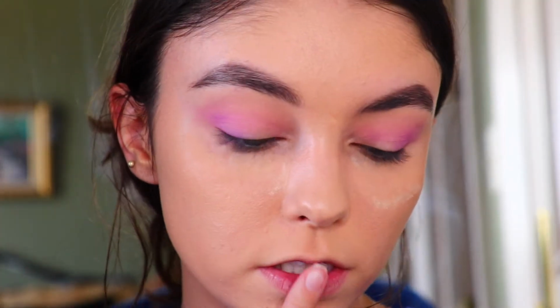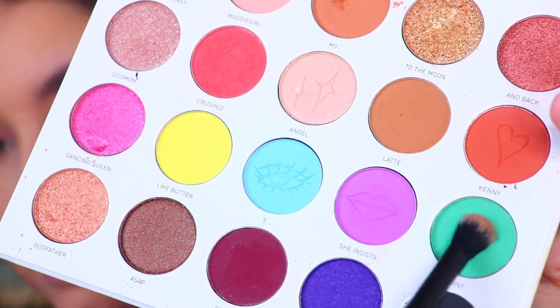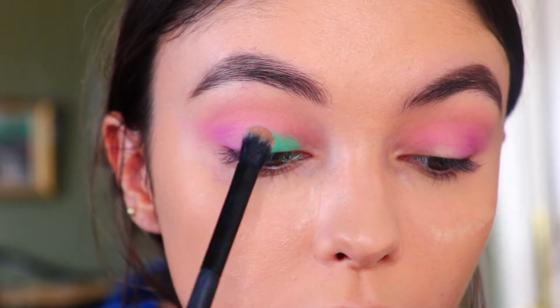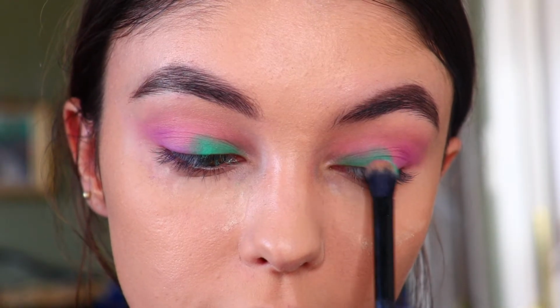And now I'm actually thinking about going in with, yeah, we're gonna go in mint, which is this bright green shade right here. This is stunning. I love this color. And I'm just gonna pack that into the center and inner corner of my eye where there's no purple. This is so pretty. I love color.